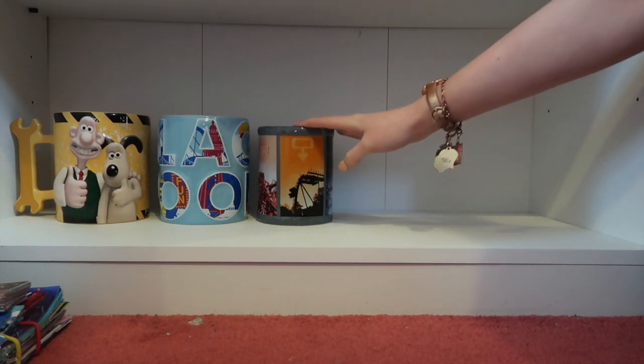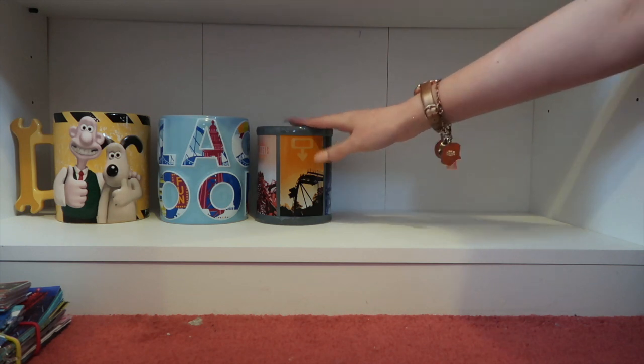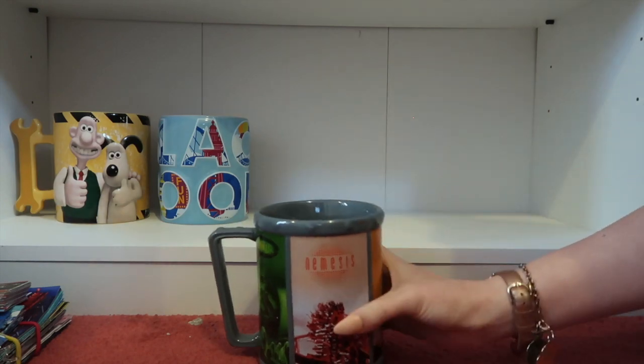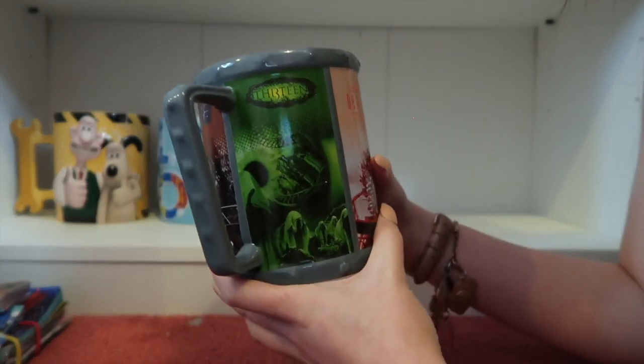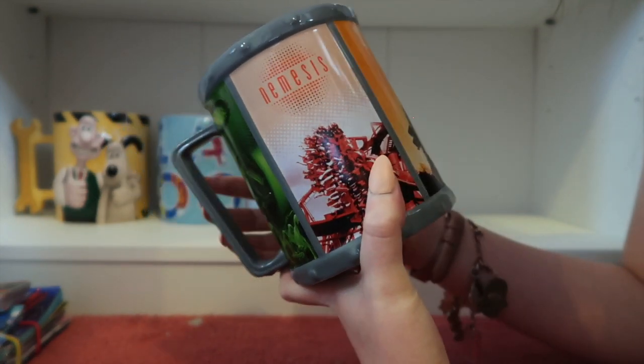So I am going to leave this here for now, but if I find somewhere else on my display to put it, then I will put it there. But I didn't really know where else to put it because it is so big. Again, I did actually show this in my Alton Towers merchandise video, but we've basically just got 5 of the main rides on here.